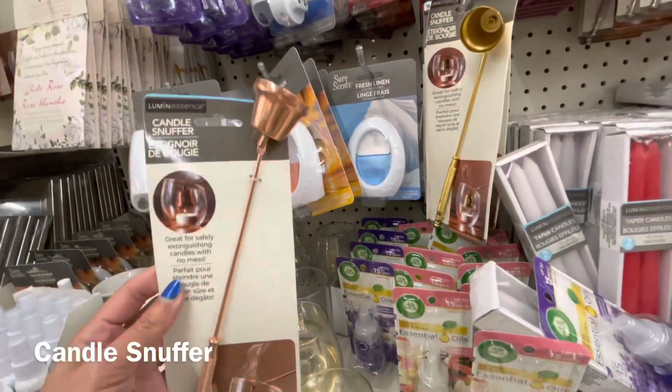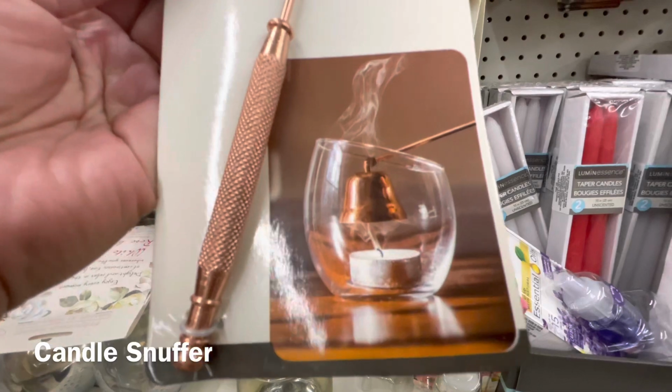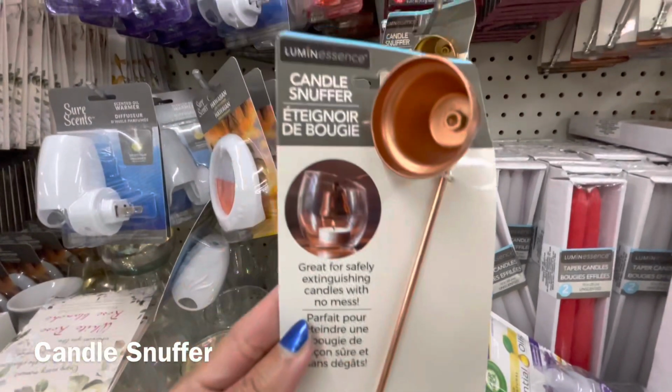All right, I love the color. They have silver, gold, and this is a rose gold. And if you are a candle lover, I bought this for just $2. Vanilla smells amazing. And you can just use this.